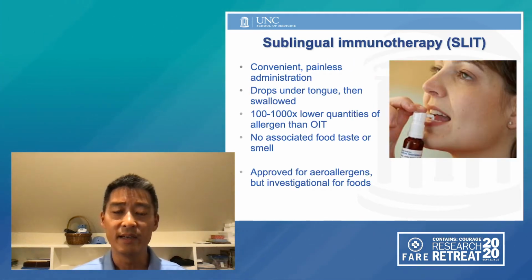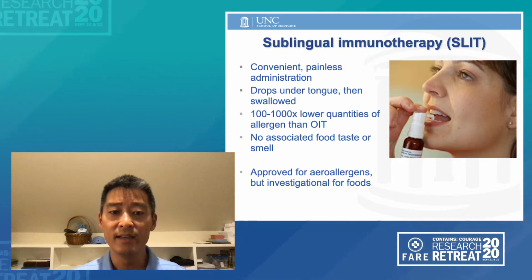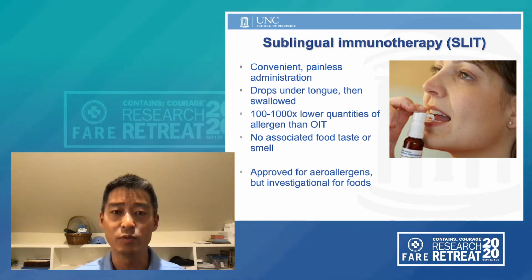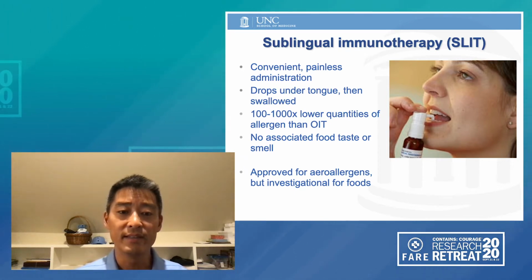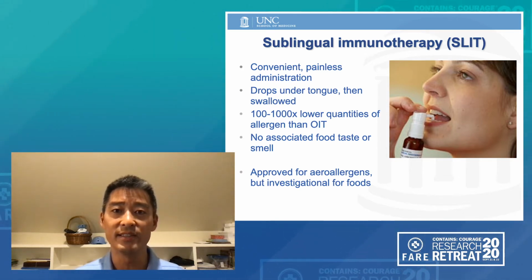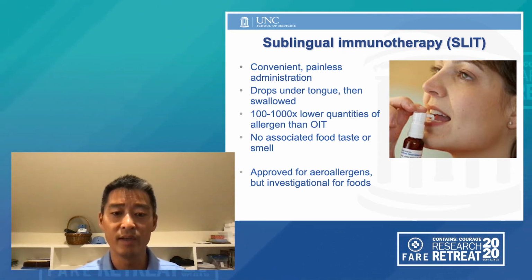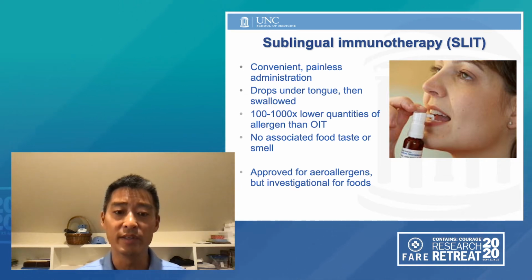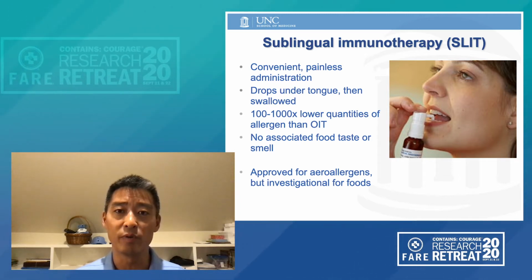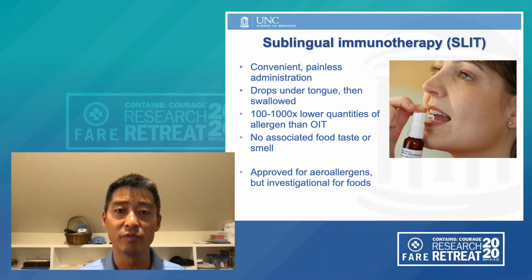Sublingual immunotherapy represents a convenient and painless form of immunotherapy compared to allergy shots. It's administered as drops that are held under the tongue, in our case for 2 minutes, and then swallowed. Of note, the doses used in sublingual immunotherapy are 100 to 1,000 times lower than the quantities of allergen that are typically used for OIT today. Another important point is that there is no associated food taste or smell with food sublingual immunotherapy. It is important to note, though, that at this point, sublingual immunotherapy is approved for aeroallergens with specific formulations, but it remains investigational for foods.